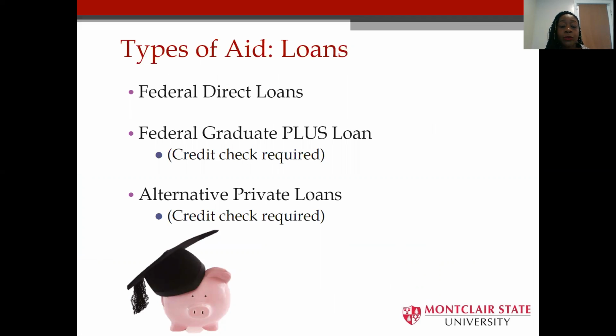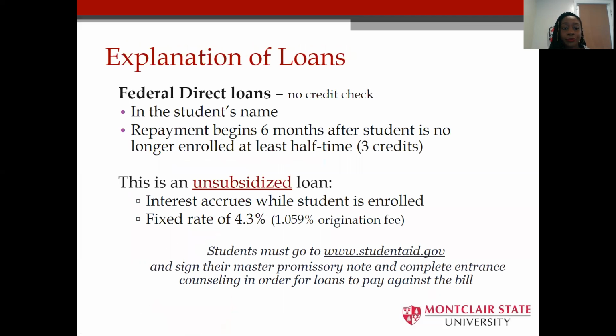Now, types of loans you may be eligible for as a graduate student. You may be eligible for federal direct loans or federal graduate PLUS loan, which does require a credit check. Or you might be eligible for an alternative private loan, which also requires a credit check. It's important to know as a graduate student, you are no longer eligible for grants. You're only eligible for loans. And these are the three types of loans that you may be eligible for as a graduate student.